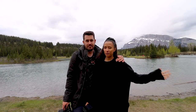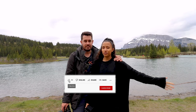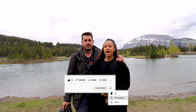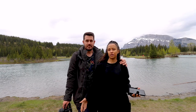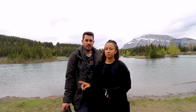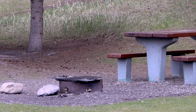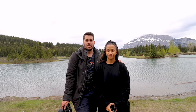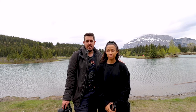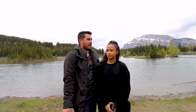Welcome to Cascade Ponds. I'm not sure if this is a pond or a lake, but it's very pretty. It's 4 minutes away from Vermilion Lake, and it's called Cascade Ponds because it's right under the Cascade Mountain, which I think is behind us, but don't quote me on that. As you can see, there's heaps of picnic tables and fire pits, plenty of places to probably swim when it's warmer, kayaking, yeah. Really cool place, nice views.